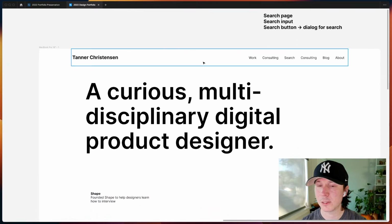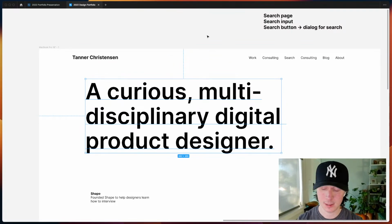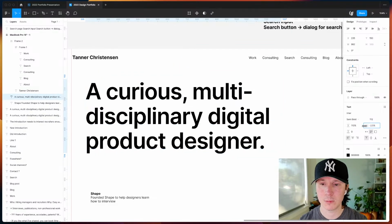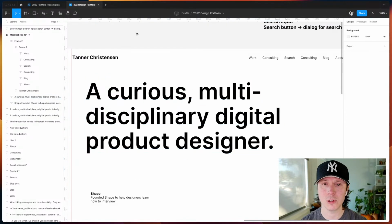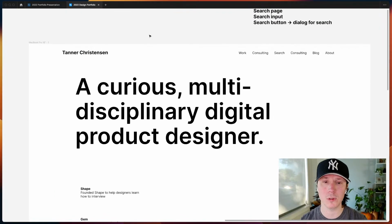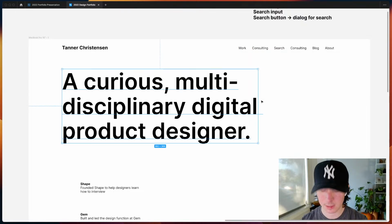Yeah, reduce the letter spacing. I completely agree. I'm not worried too much about the fine details yet. Like we'll get there in a little bit. Also, for what it's worth, you should always have the letter spacing match what he has built on his website. But I mean, this is kind of cool. I'm digging this.